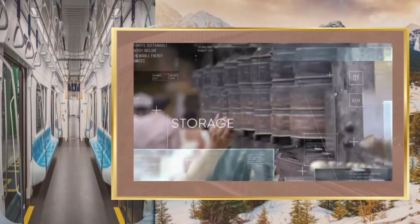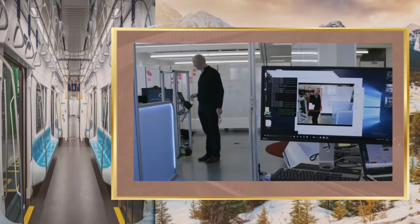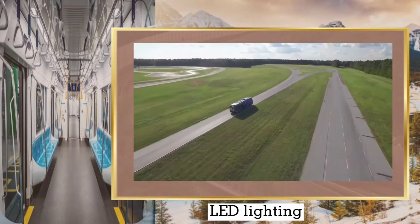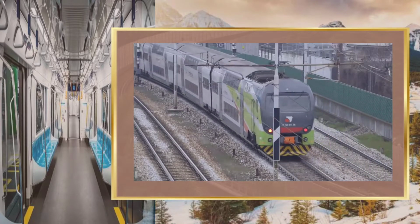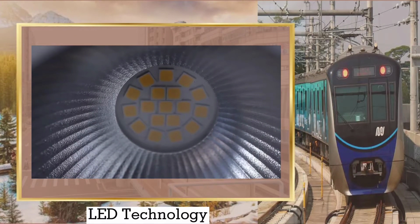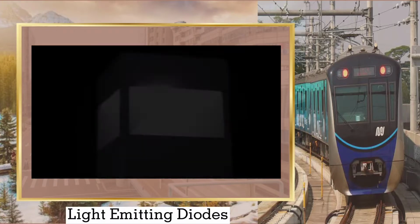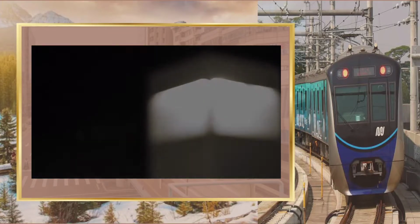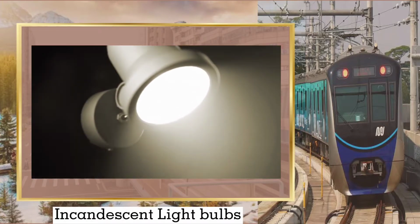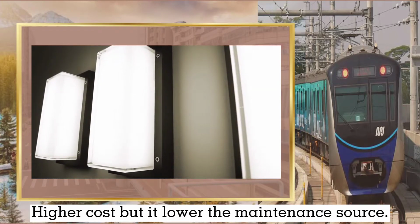With energy efficiency becoming increasingly important in recent years, demand is growing for the adoption of LED lighting as a replacement for fluorescent interior lighting in passenger trains. LED technology is a solid-state lamp that uses light-emitting diodes as a source of light. It is more energy efficient than conventional light like incandescent light bulbs and fluorescent lighting tubes. It has a higher cost, but it also lowers the maintenance costs.